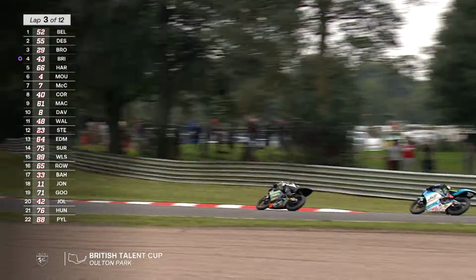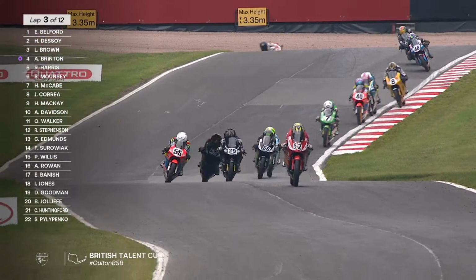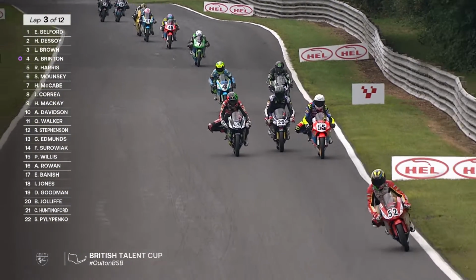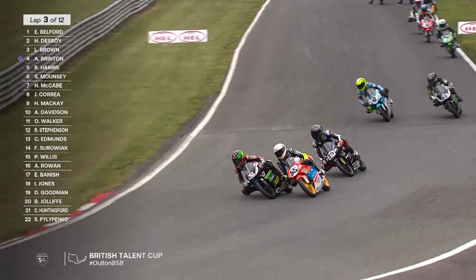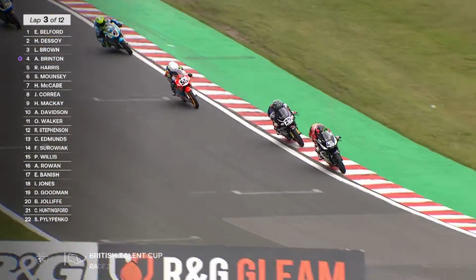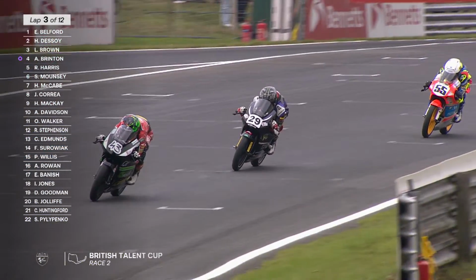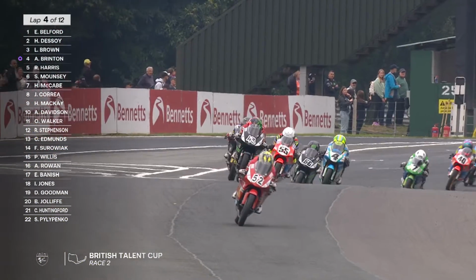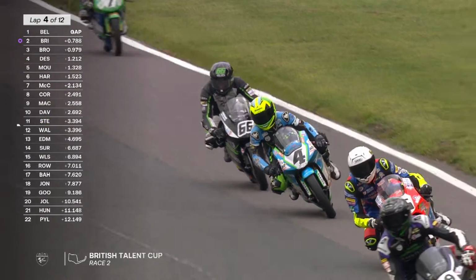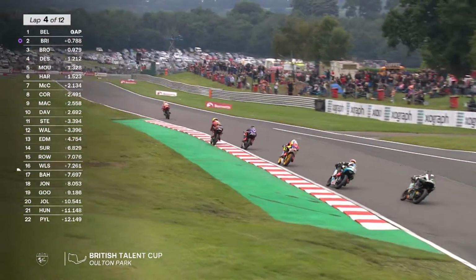Yeah, and good sector times coming from Desoy and Brown. They could do a lot worse than just work together because they're not losing time to Evan Belford, but they will do if they keep shuffling each other back, and that's exactly what's happened. Obviously, an exchange of paint there with Harrison. Yeah, that was Brinton, Lucas Brown and Desoy. 0.8 was the gap on the last lap, and now it is 0.7. So they haven't lost any time, so they just need to keep their heads down, and there's no reason why they can't get back in touch with Belford.